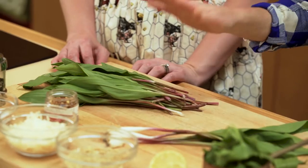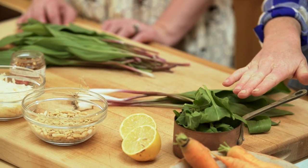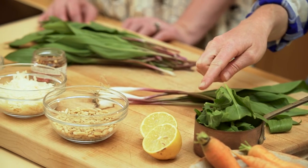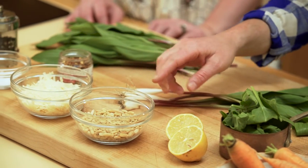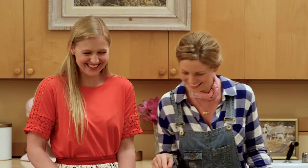One thing, I love pasta with pesto, but another thing I love is warm potato salad with a nice pesto. So what we're gonna do is take our bunch of ramp leaves, 5 ramp bulbs, a handful of fresh spinach, juice from 1 whole lemon, some pine nuts, which you graciously toasted. I sure did. Also some grated Parmesan cheese. I graciously grated. Yes, you did. I should give you credit for that too.